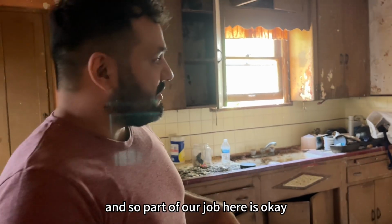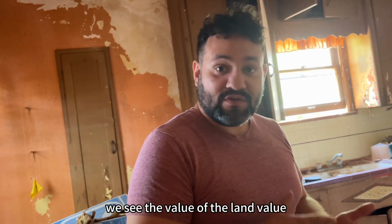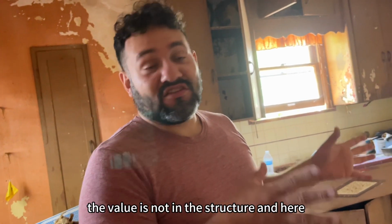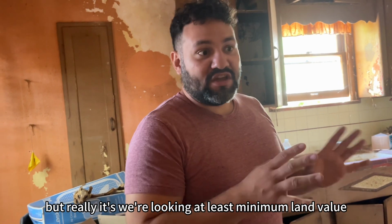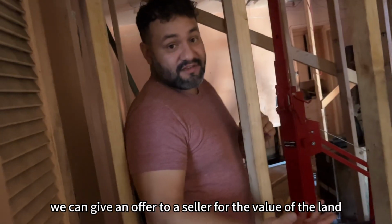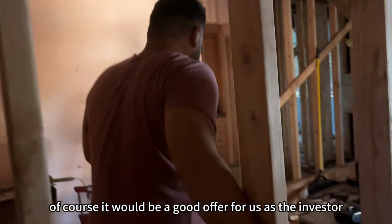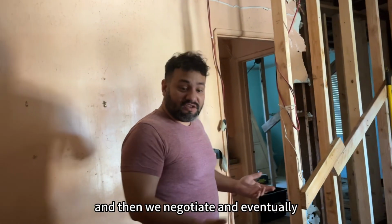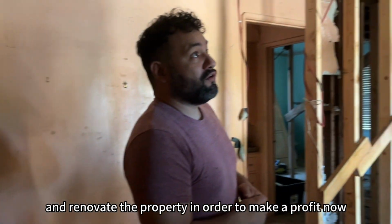And so part of our job here is, okay, we come and see these properties, see these structures, and if it's something that we're interested in, we look at the numbers, we see the land value, because really the value is not in the structure. And here, there is material and everything that we can tear out and kind of start over. But really, we're looking at least minimum land value. And then from there, we say, okay, look, the house itself is in really bad shape. It's not worth anything. You can't live here. But the land has some value. And so we can give an offer to a seller for the value of the land. Of course, it would be a good value, good offer for us as the investor. And then we negotiate, and then eventually, if we can find a good enough deal, we then just acquire the property and renovate the property in order to make a profit.